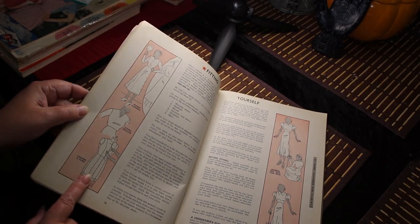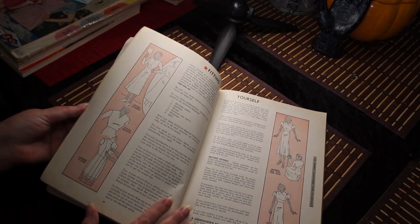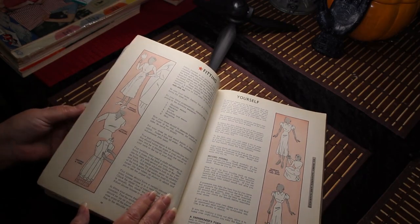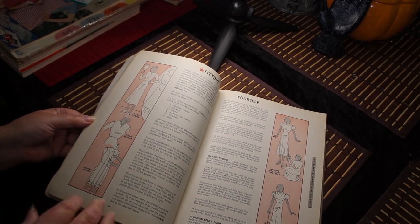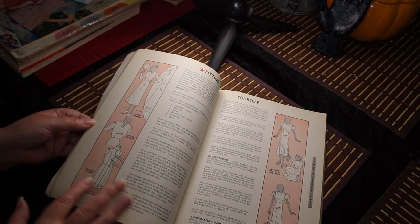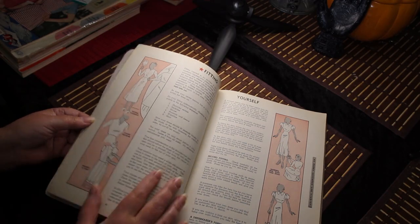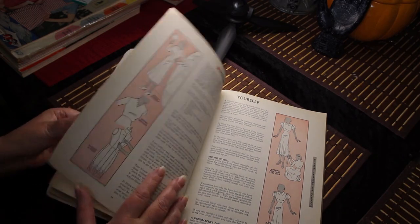Oh, padding your form. Because, you know, dress forms are not all made specific to your body unless you order one, and they're very, very expensive. So if you have a tailor form and you need to fill at the bust or the hips or whatever, some really good tips here.